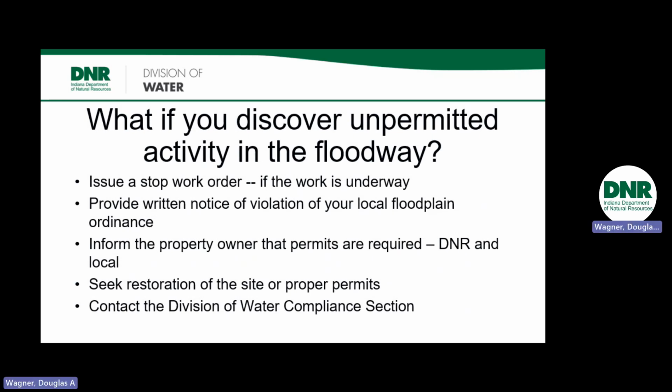What if you discover unpermitted activity in a floodway? You should issue a stop work order if the work is underway, provide a written notice of violation of your local floodplain management ordinance, inform the property owner that permits are required, both DNR and local, seek restoration of the site or proper permits, and contact the Division of Water Compliance Section.